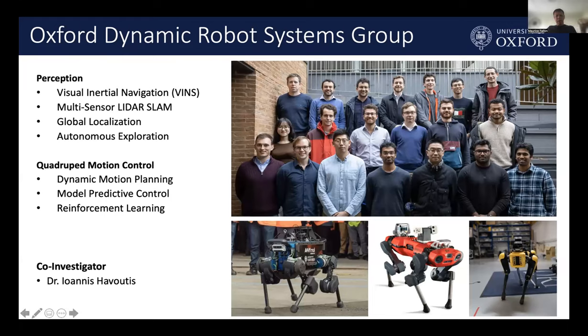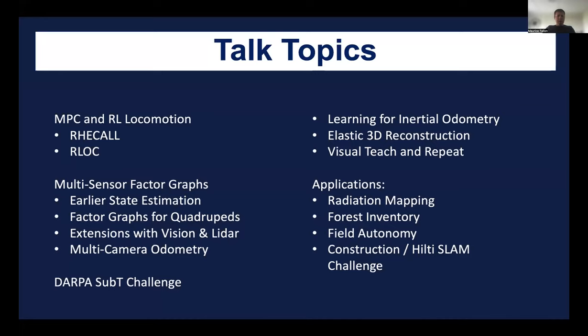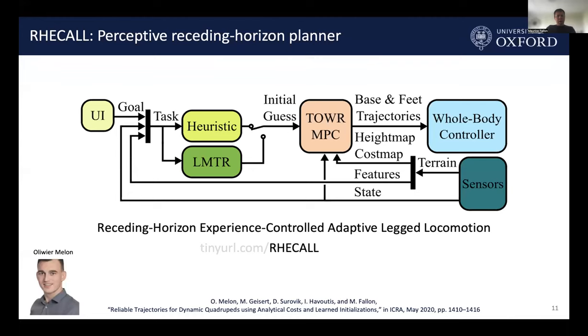I focus on navigation and perception, and Yanis's primary focus is on motion planning and control. I'll talk a little bit today about locomotion before mostly talking about navigation. And if I have time, I'll talk a little bit about some applications of our work that are outside of legged systems. So the first thing I'm going to talk about is an MPC-based system.